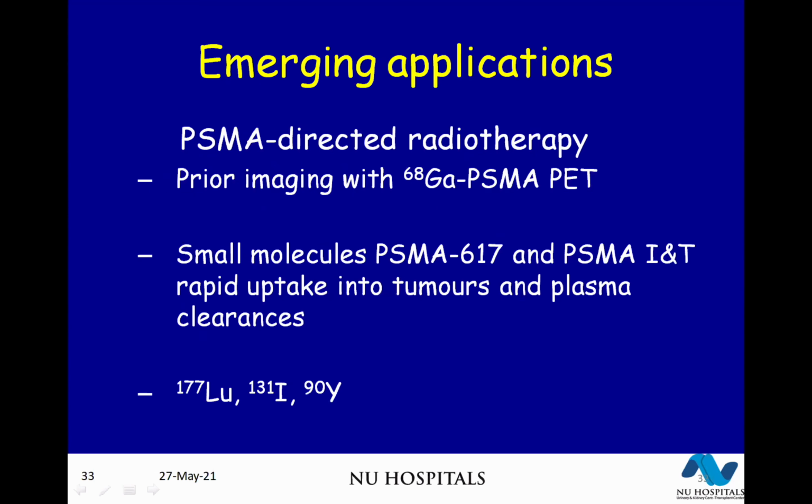So an example is PSMA-directed radiotherapy, with prior imaging with the gallium-68 PSMA PET. At the initial point of the slides I mentioned, small molecules are now under study. Among them, PSMA-617 and I&T are mentioned as imaging and treatment ligands, sir. These are the ligand classifications. They are usually classified into fluoride-based as well as gallium and other based. Fluorides are separate and need a separate chelator, and a separate chelator for these PSMA gallium and other ligands. And lutetium-177 is being used as an emerging application in PSMA-directed radiotherapy.